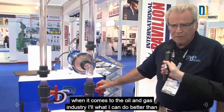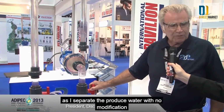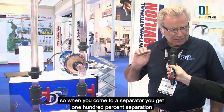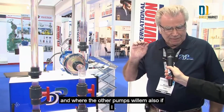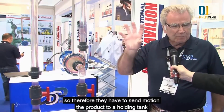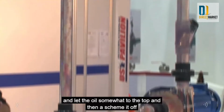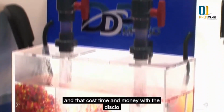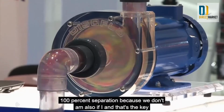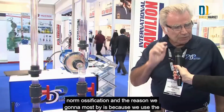Well, what I can do better than most is I separate the produce water with no emulsification. So when you pump to a separator, you get 100% separation. And where the other pumps will emulsify, they have to send most of the product to a holding tank and let the oil settle to the top, and then they skim it off. And that costs time and money. With the disc flow, 100% separation because we don't emulsify, and that's the key, no emulsification.